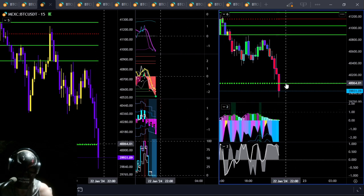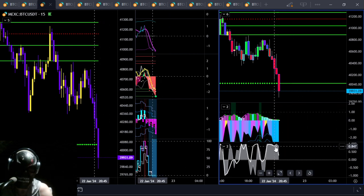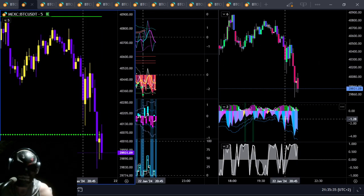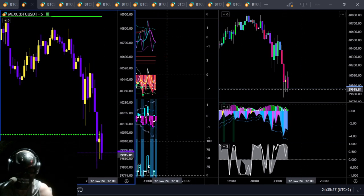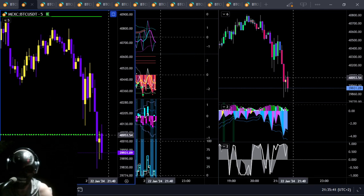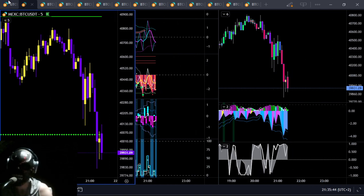So let's say any closes below $40,064, volatility will increase and this goes negative, thus the dump continues. Over here, this is on the 5 minute, contracting was positively correlated. Similar effect, any closes below that region, we have a dump continuation.